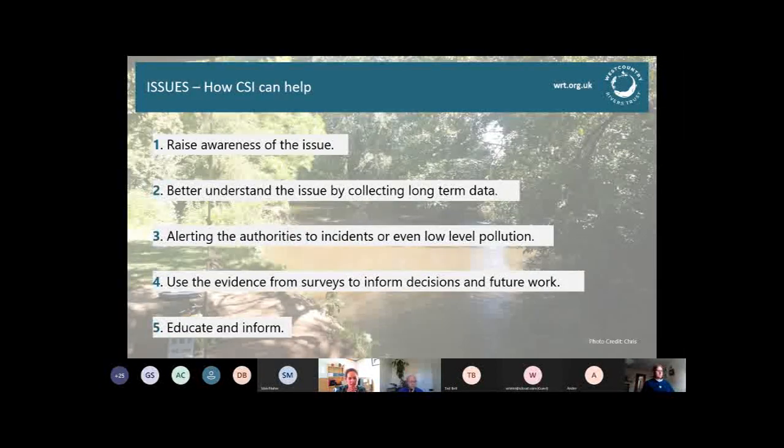So this is just a little look at how we can help with CSI. How are you helping by doing a survey? By merely recording what you see on a CSI survey, you are raising awareness of any issues that you come across. By adding that to Cartographer, we are then made aware, and we have to sign off every CSI survey.